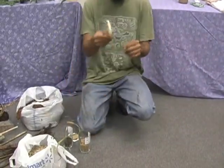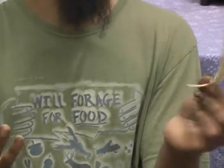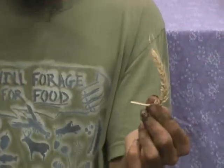Okay, here's something like a wild wheat. I found it growing all over the sides of the highway, everywhere. And I just gathered a tiny, tiny amount in about 30 minutes, all by hand. No tools, no baskets, nothing. And then I separated it by hand.